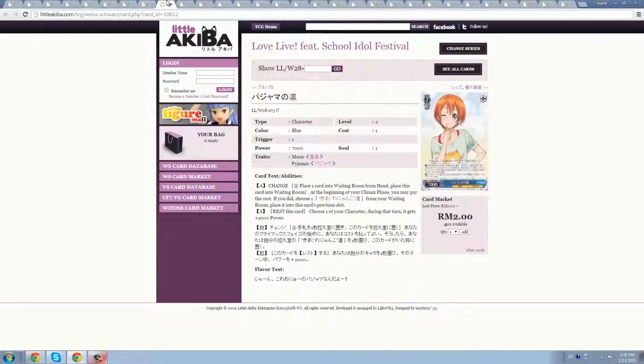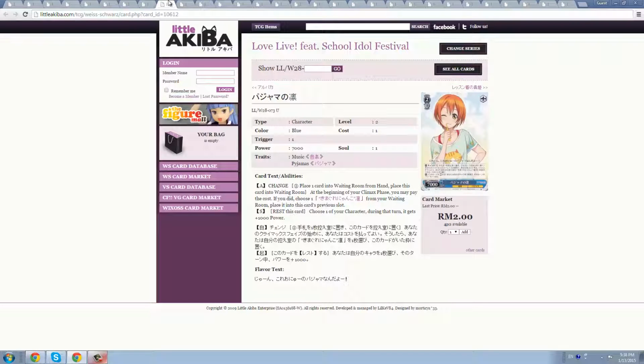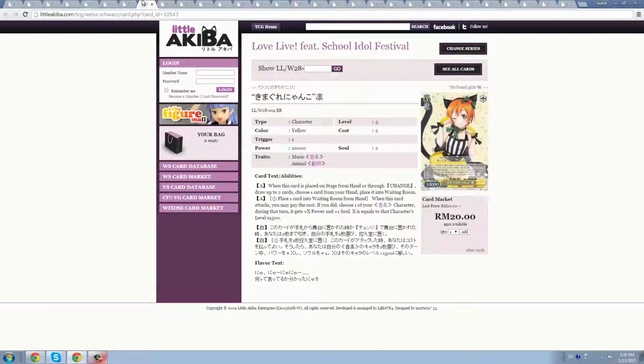However, if you're gonna run blue, because you do have to run blue for this changer, then you might as well be running the 3-2 Maki, to be completely honest, because the 3-2 Maki from the first booster comes out at level 3. You only have to pay 2 for that one to change, and it also draws to ditch 1 just like this Rin.